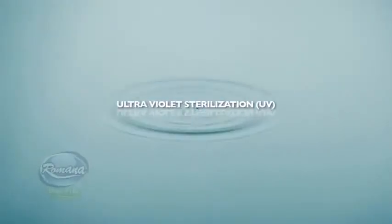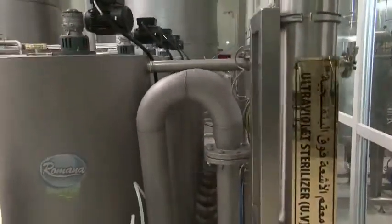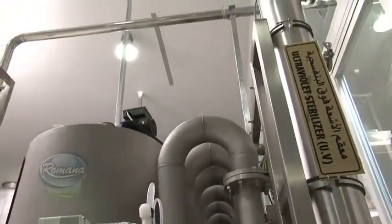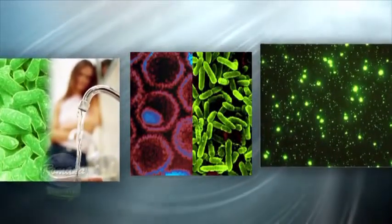13. Ultraviolet sterilization, UV. In this step, the water is subjected to ultraviolet sterilization, which is a fast and unique way to virtually eliminate microbiological contaminants, including bacteria and viruses, without using heat or chemicals.